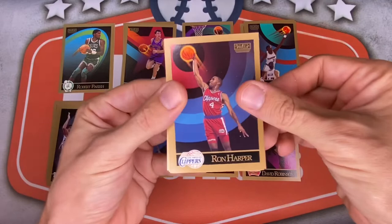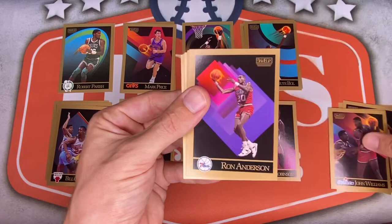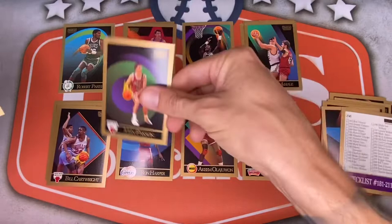Byron Irvin. Sherman Douglas for the Heat. Alvin Robertson. Pete Myers for the Nets. Nick Anderson. John Williams. Ron Anderson. Jeff Hornacek. Johnny Moore. Randy White. Kevin McHale again. I think we've gotten this pack a couple times, too. Throw him another checklist. John Paxson. That's a pretty decent one.